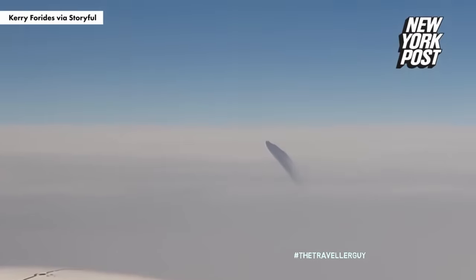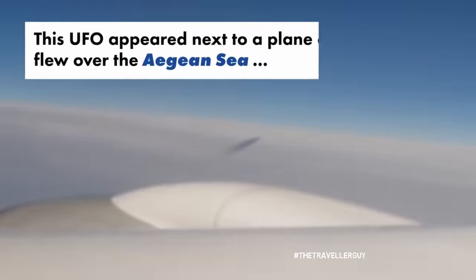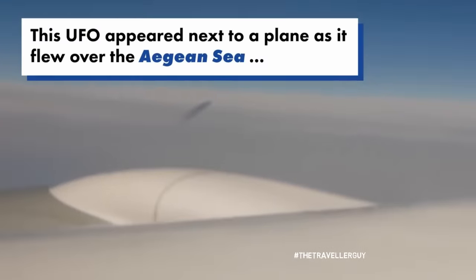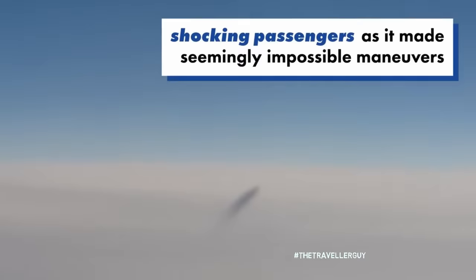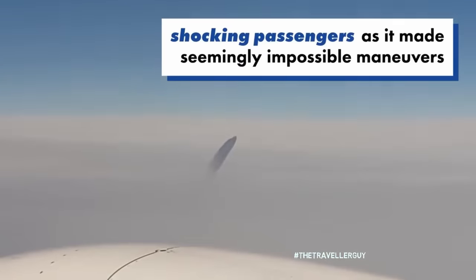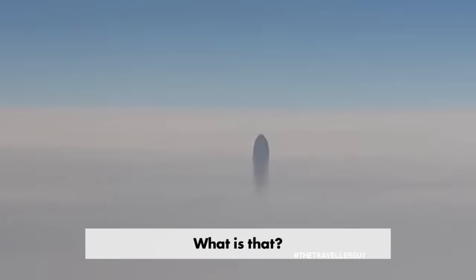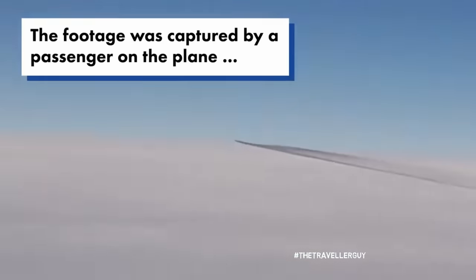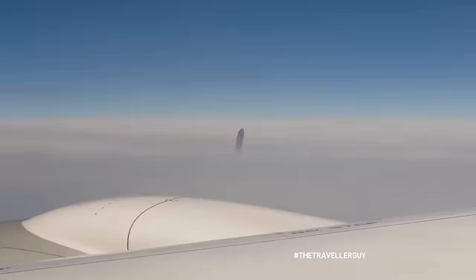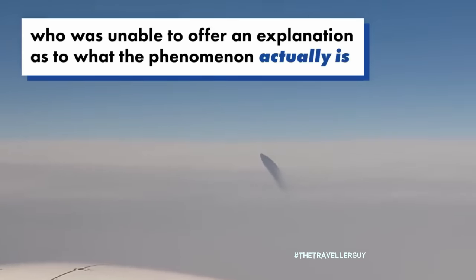Wait, what is that? Holy crap! A passenger on a plane flying over the Aegean Sea captured footage of a bizarre object flying alongside the aircraft. It performs several maneuvers that seem like they would be impossible for any non-aircraft to pull off. What do you think this is? This video is old, but still unexplainable.